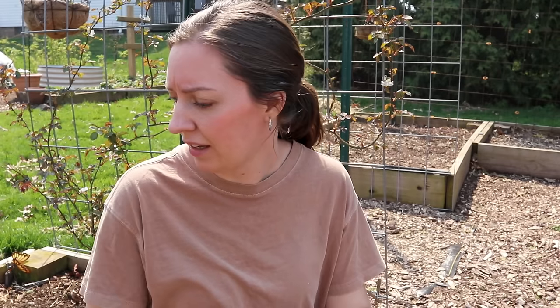I do have some liatris behind me in the ground. There's nothing to see there. And some columbine, nothing to see there either. Those are perennial and come back every year. So let me turn the camera around and I'll show you the strawberry situation, a few other things in this space.